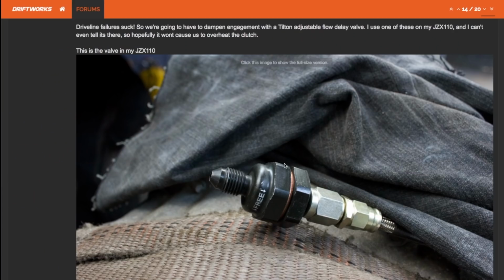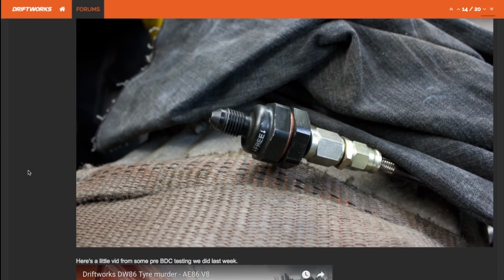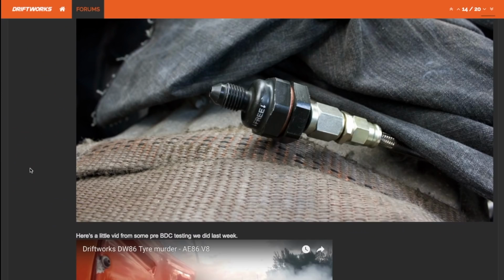So we actually used one of these in my JZX110, which is a Tilton clutch delay valve. It's like the thing that people take out of their BMW. Yeah, it's a tunable version of that, basically. Right. Cool. We had it on its lowest setting, didn't we? Lowest, not slowest.